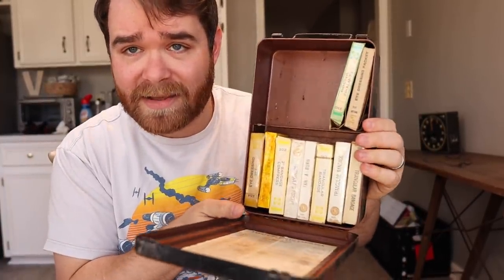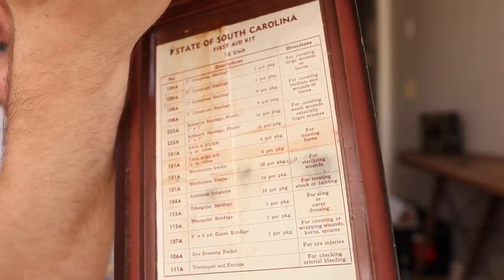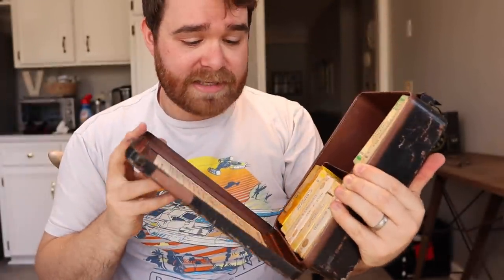Got this really cool, probably one of the coolest things I found, this really old first aid kit. I love the look of this thing. The patina, just like that tackle box that I found a month or so ago at the Goodwill bins. I didn't even think there was going to be first aid stuff in it. I thought it was going to be empty. But when I opened it, it did have first aid stuff in it, like all these gauze packages and stuff. It's a State of South Carolina 16 unit first aid kit. Pretty interesting, but obviously you could take this stuff out and use it for whatever you want. Again, I just bought it because I liked the look of it a lot.